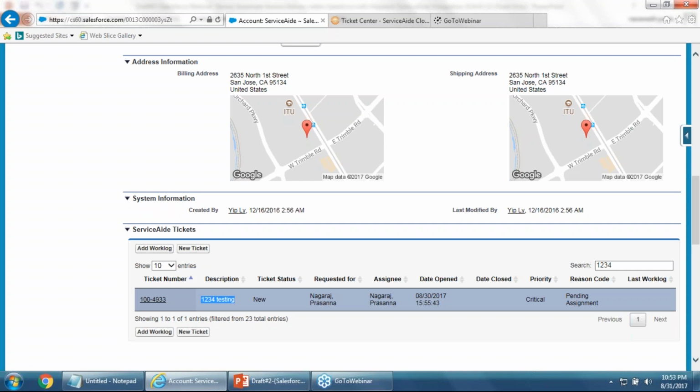Anything updated in Salesforce gets synced with ServiceAide. It's real time, there is no delay. It might get delayed for 1 or 2 minutes at maximum because of connectivity. I don't see any other delays, and I also changed the priority to critical in the application. So altogether, it's a bidirectional sync happening in the system.